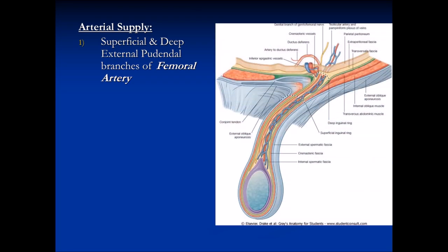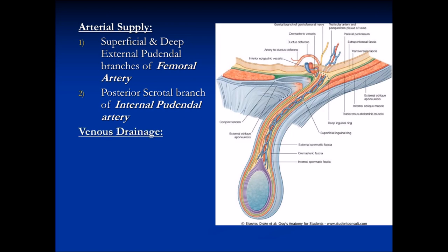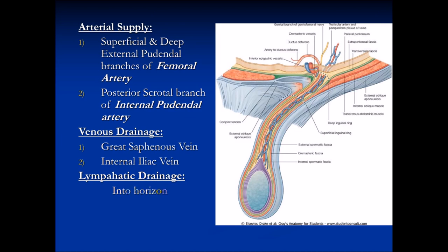Now coming to the blood supply of the scrotum. It is supplied by important arteries like the superficial and deep external pudendal branches, which come from the femoral artery. They are not shown here, but you should know that the scrotum is supplied by these, as well as the posterior scrotal branches, which come from the internal pudendal artery. Coming to the venous drainage, it drains into the great saphenous vein as well as the internal iliac veins.